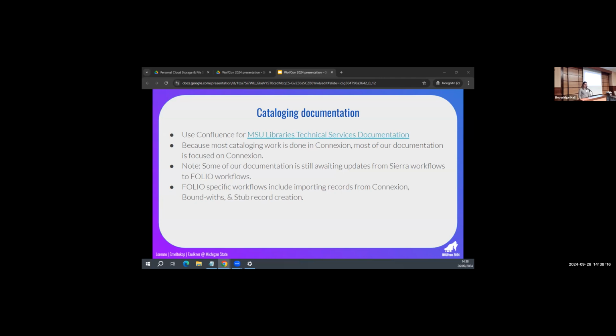So the FOLIO specific workflows that our catalogers routinely complete include importing records into FOLIO, creating bound-with relationships, now that we're on Poppy, between our inventory records, and creating stub records for uncatalogued materials temporarily stored in our remote storage facility. And we'll go through those a bit with a link to the corresponding documentation.